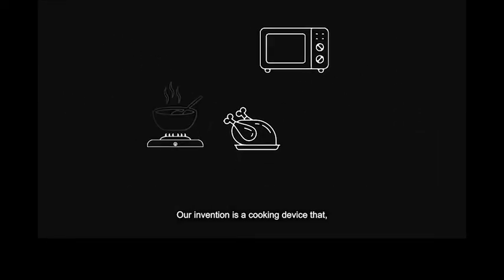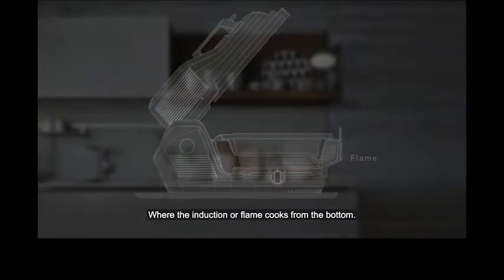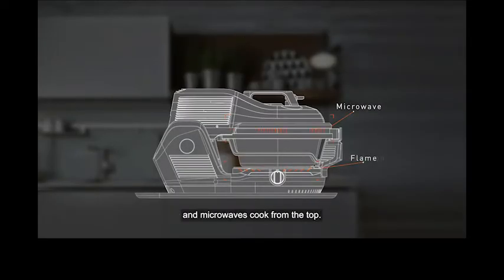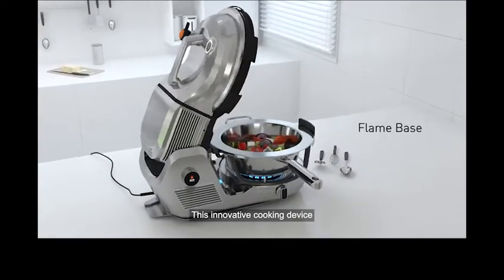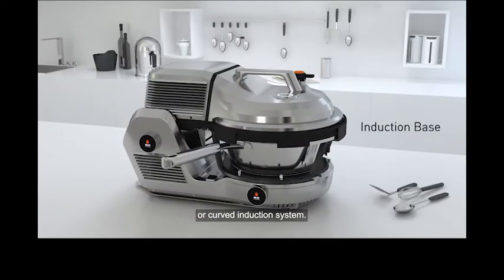Our invention is a cooking device that combines the best of these two cooking methods, where the induction or flame cooks from the bottom and microwaves cook from the top. This innovative cooking device can be integrated with any conventional flame cooking or curved induction system.